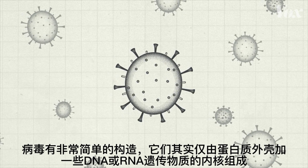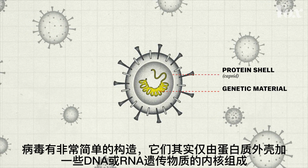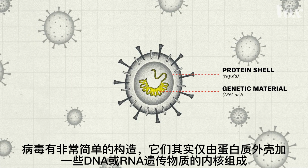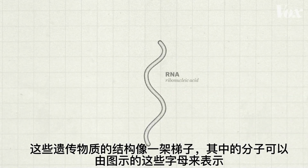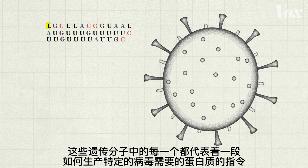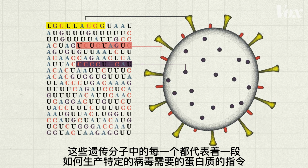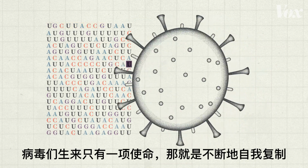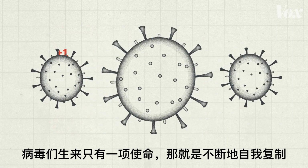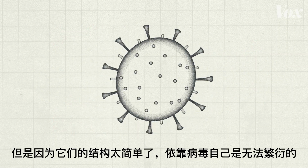Viruses are very simple. They're basically just the shell of proteins surrounding some genetic material, either DNA or RNA. That genetic material is made up of molecules that can be represented as a series of letters, like this. Each part of this code contains instructions for how to make one specific protein that allows the virus to function. A virus has one goal: to make more of itself. But because it's so simple, it can't do that on its own.